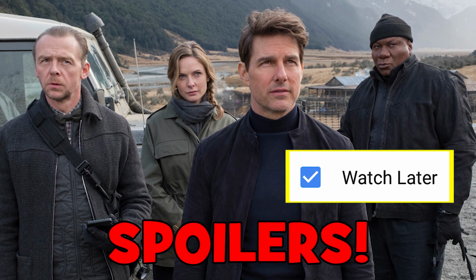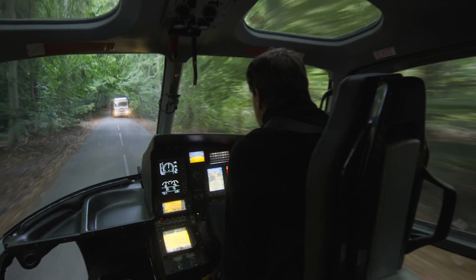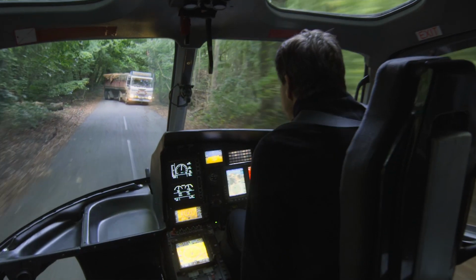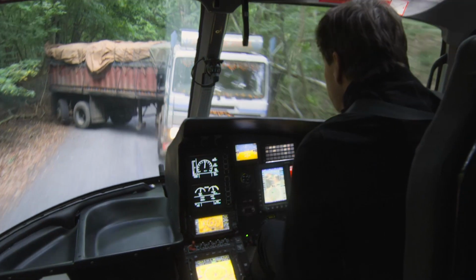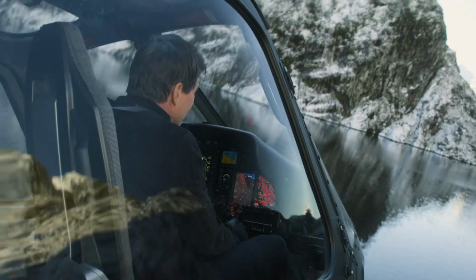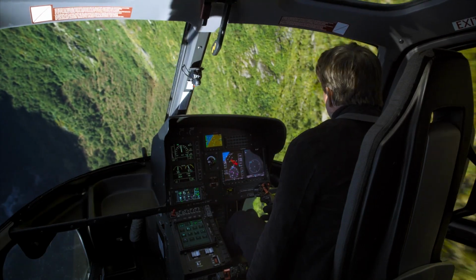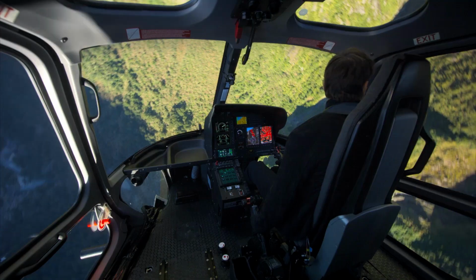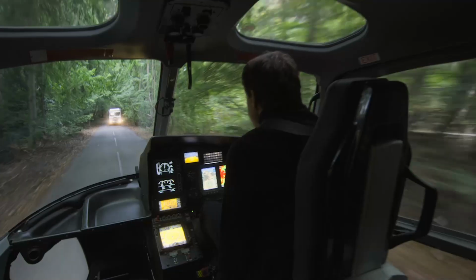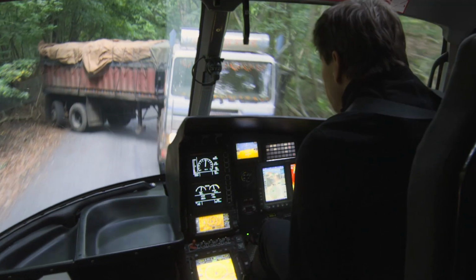One scene from the trailers which fans were really hoping to see but which didn't make it into the final movie was where Ethan's helicopter was going full pelt into an oncoming truck on a forest road. This scene would have appeared during the already packed helicopter chase sequence between Ethan and Henry Cavill's Walker, and I think could have been during one of the moments where Ethan's chopper was spiralling out of control. Given how close the chopper and truck come to colliding, I'd love to have seen how Ethan got himself out of this one.